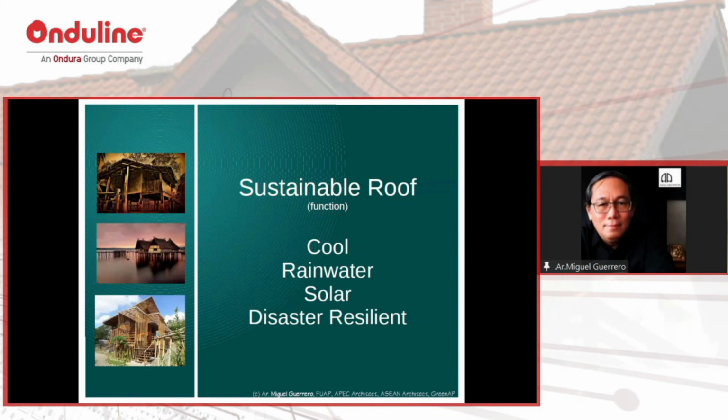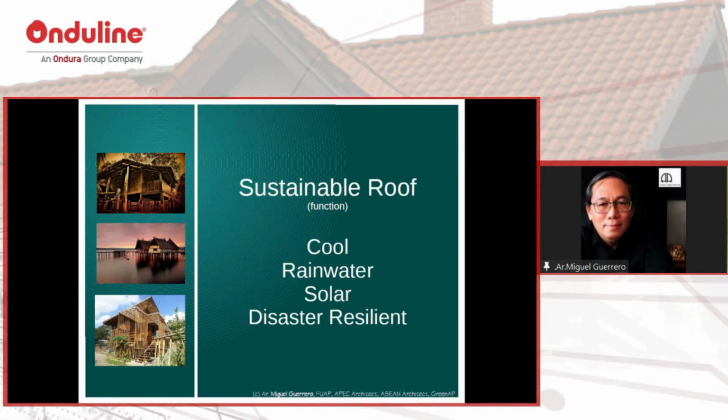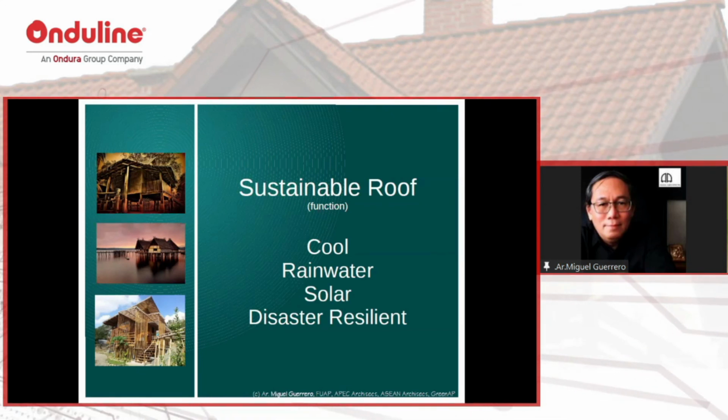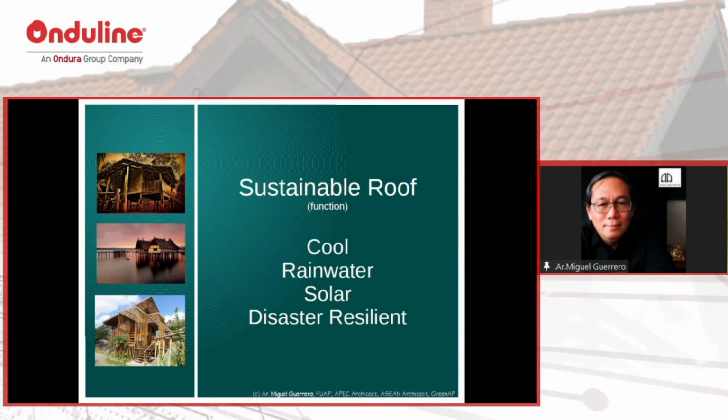Remember, green architecture is a function. In the Philippines, that roof must be cool, must create a cool interior so that you are healthier and you save money. You should be able to capture rainwater from your roof if you want to be sustainable. You should be able to install solar panels or solar water heaters, so your roof is oriented the right way and at the right angle. And it should be disaster resilient. These are all functions of a sustainable roof.